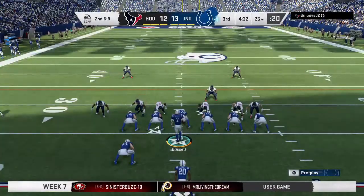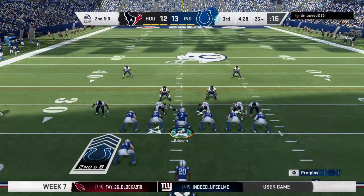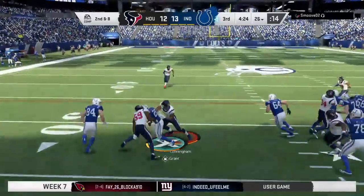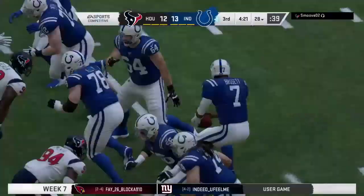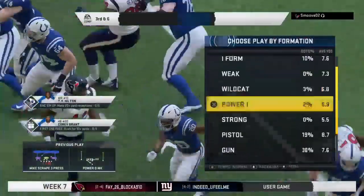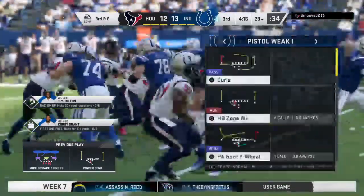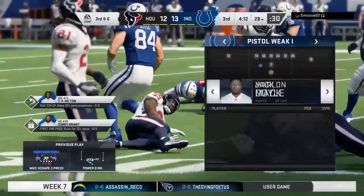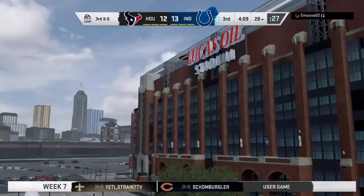The last run good for 2. Here's second and 8. They go back to Grant. Only a couple there as he'll be brought down about the 28. 2 yards on the first down carry and then followed up by 2 yards on the second down carry. Well, that's definitely not going to be enough to get the job done. Wasn't the expression 3 yards in a cloud of dust? Now they're going to need 6 on third down to keep the drive going.